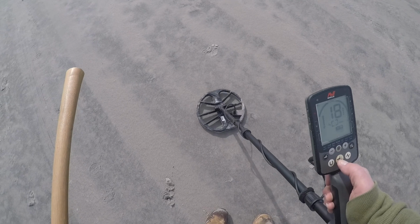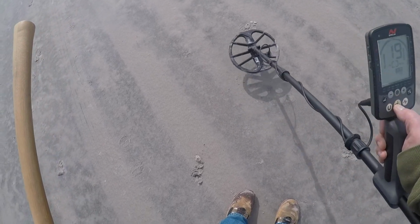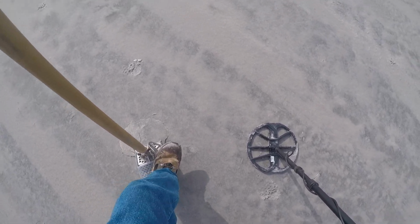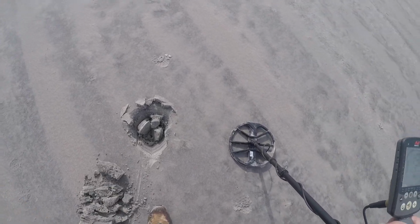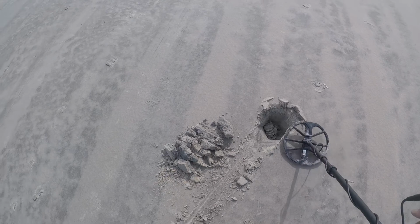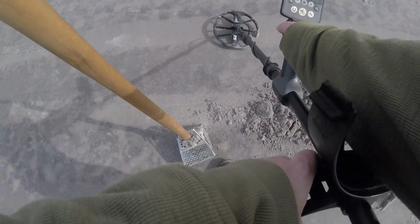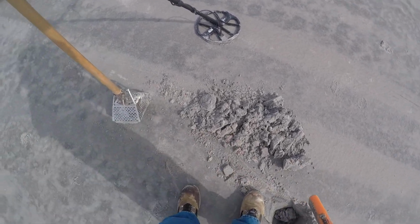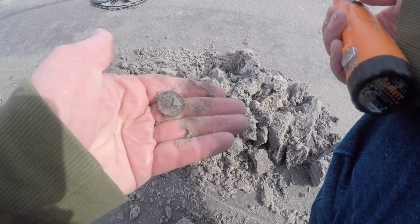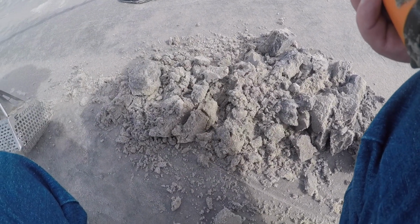Okay. These are sounding kind of like a lead weight, 19 to 22. All right, here we go. Still a 19. I'm thinking lead weight. Okay, we have it out of the hole now. I think I can see it. So, it's a penny. Not what I expected, but still, nice find. Nice to be out on the beach and detecting.